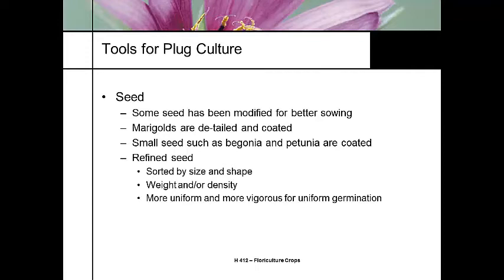Uniform germination. Also, they have equipment that sorts the seed, with cameras that look at it to see if there are any cracks in the seed coat. They want to avoid seed cracks. And this gives a more vigorous and more uniform germination in your crop. Of course, the seed companies charge you more money for the seed that's been refined. But then again, you're having a higher germination rate and more vigorous plants, and it's usually worth the money.